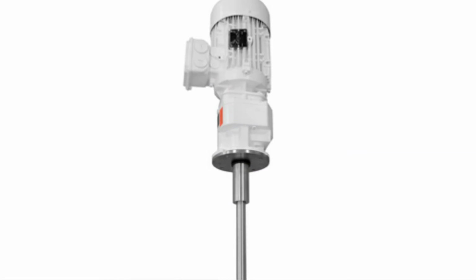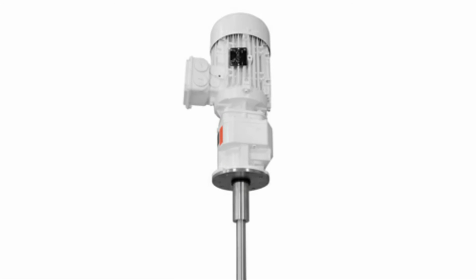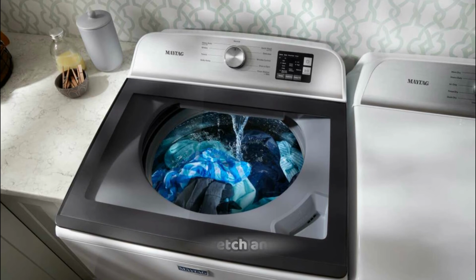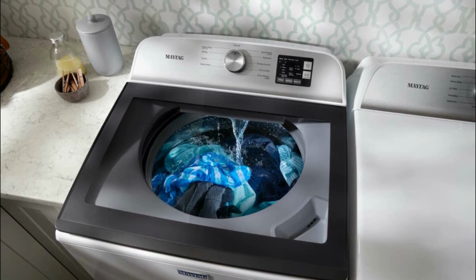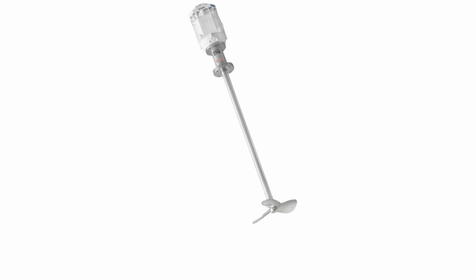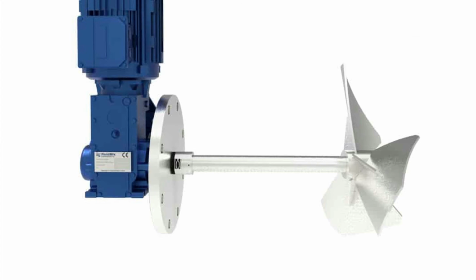Operation. The Agitator in a washing machine can sometimes be tough on clothes and damage them. Although technology has improved, clothes can still be caught in the Agitator, stretching and even tearing. Conversely, the impeller is gentle on the clothing and will cause less damage to them. The impeller is a better choice because of its gentleness on clothes.